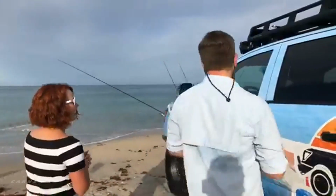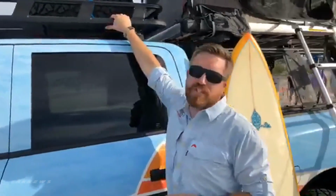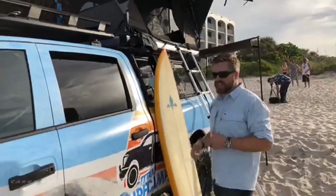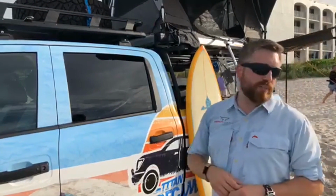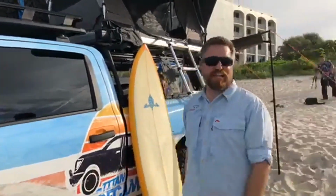Extremely comfortable. And then coming around, last but not least, we'll talk about this Rhino rack system that we have. Also extremely heavy duty, mounted to the roof. We've got our spare tire mounted up there, so if you do hit a snag, get a rock or something on the sand, and happen to cut down a tire, you've got an extra full-size spare up there. So this is Surfcamp. We're really excited to debut it and show it to you guys.